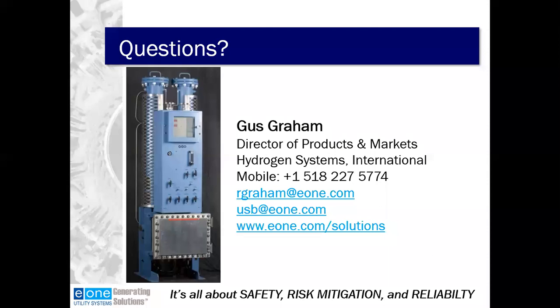Okay, and do the heating elements in the columns ever need to be replaced? By design, the answer is no. They're Kanthal wire heaters that have a very long life. They can be field replaced, but they're designed to last the life of the dryer.